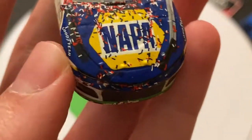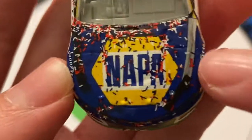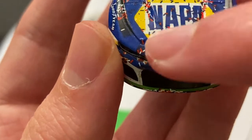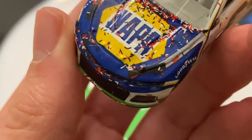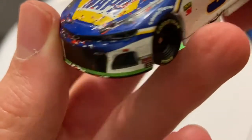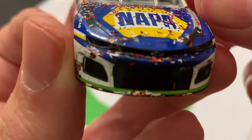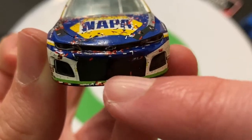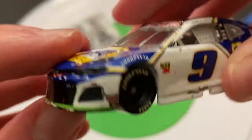And right there, you can kind of see behind me all the confetti. You can see some gray duct tape right there, some black right there, some black right there, and some right there, where obviously they had to fix it after he went into the tire barrier. So that's pretty cool. Some nice detail there. You got some more detail right there, some damage right there. So that looks pretty nice.